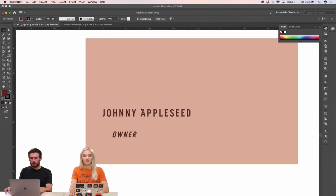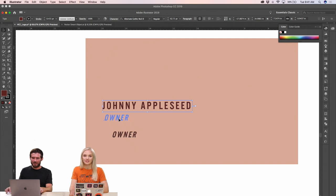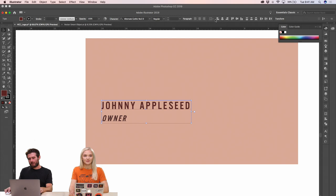Cool. I love sans serifs. Yeah, me too. Nice and clean, slick. You can easily use the alignment tools up here, left align, center, right align, to make sure that everything's nice and organized.